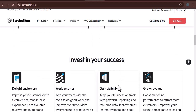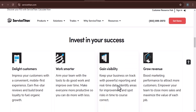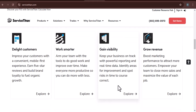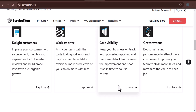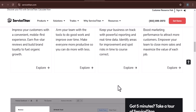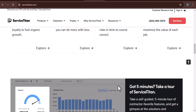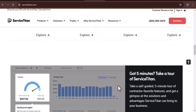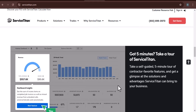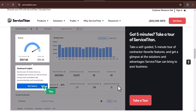Scheduling and dispatch. Say goodbye to double bookings and missed appointments. ServiceTitan optimizes scheduling, routes technicians efficiently, and even provides real-time GPS tracking. Customer Relationship Management, CRM, builds stronger customer relationships with a centralized hub for all customer information, communication history, and service requests. Project Management, streamline complex projects with features like automated proposals, change orders, and progress tracking.